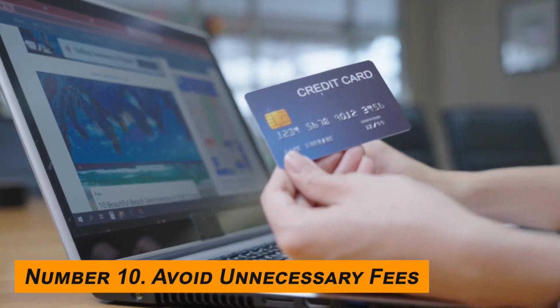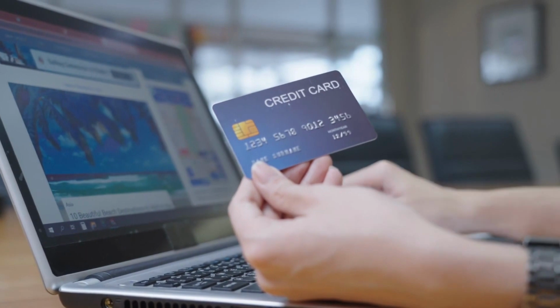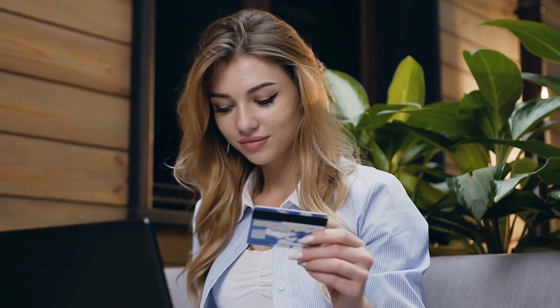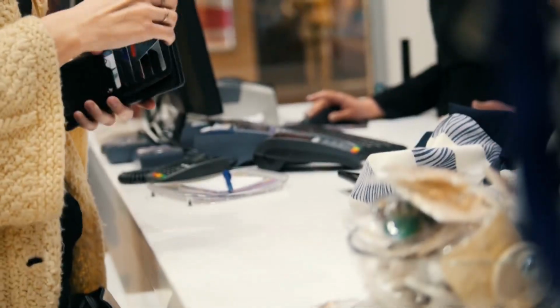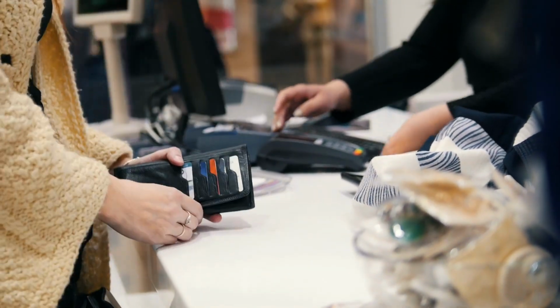Number 10. Avoid unnecessary fees. Another aspect of using a credit card responsibly is being aware of all possible fees and then taking action to avoid them. The terms and conditions of your credit card will outline all of the costs associated with your card, as well as the card's APR and the regulations of its rewards program. Many credit card fees are simple to avoid.